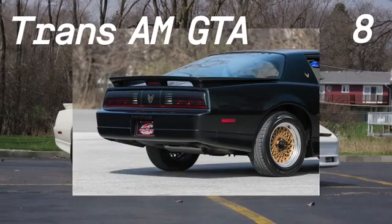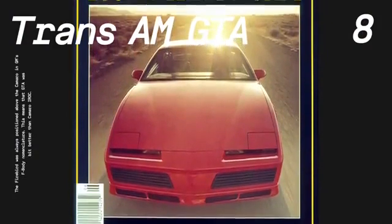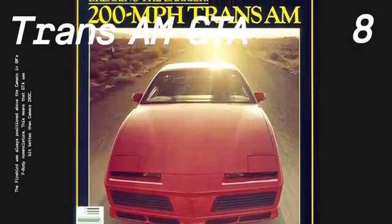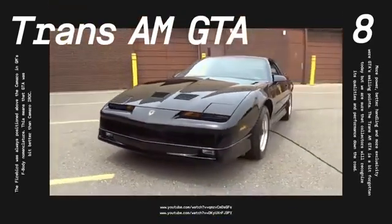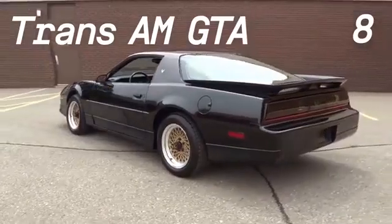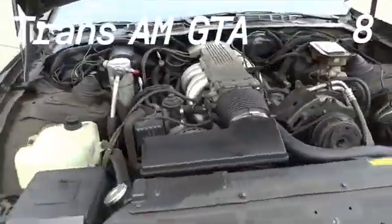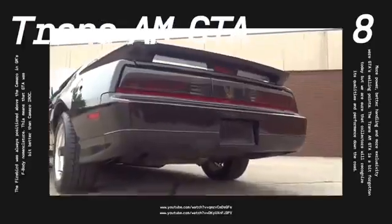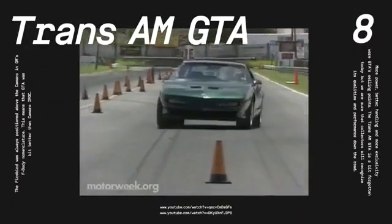The secret weapons of the GTA were its engine and WS6 handling package. The engine was the 350 V8 with 210 horsepower, or up to 245 horses in later versions. The rumor was that the engine was the same as in the Corvette, since it used the same TPI fuel injection system and displacement. Sadly, that wasn't true. Corvette used aluminum heads, while Pontiac used iron cast ones. However, the power and performance were still pretty similar.